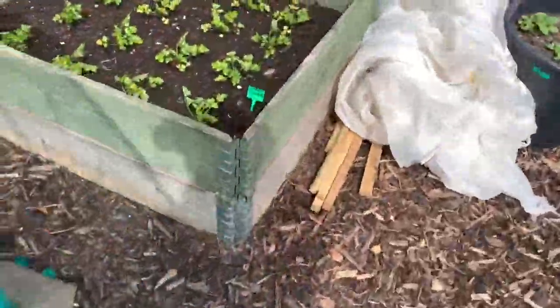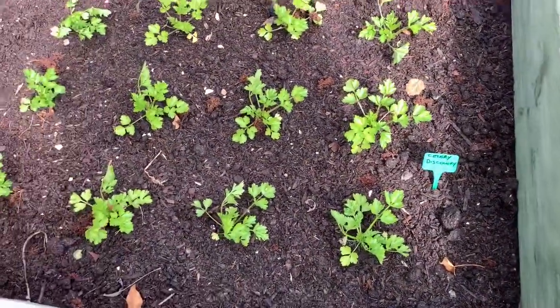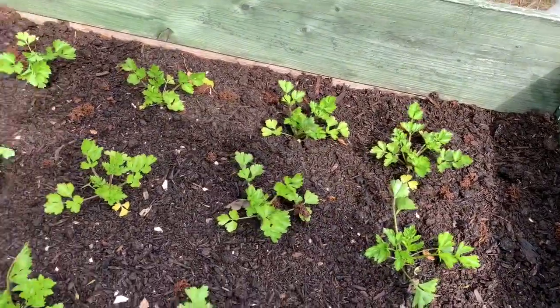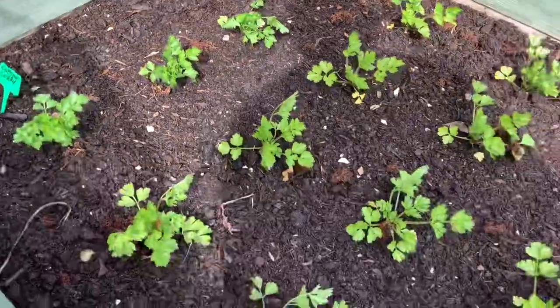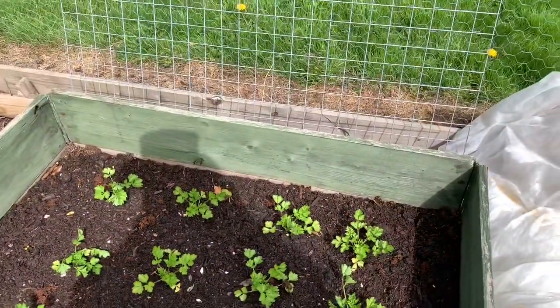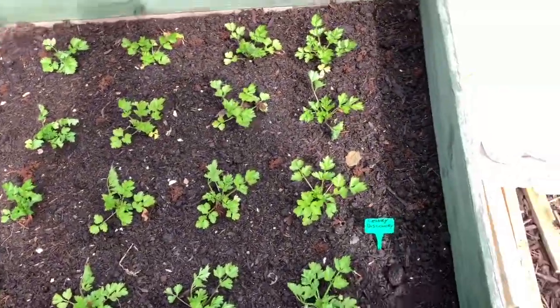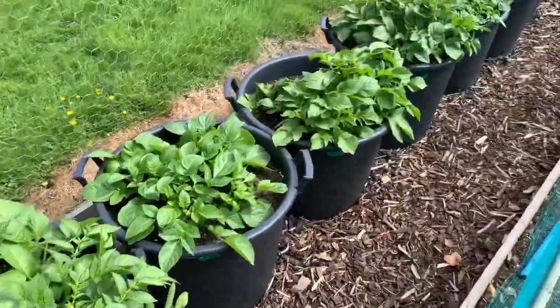Over here I have celery Discovery. They're looking good. I'm covering these every night as well with fleece. And over there is another 4 of the cutting celery, and I will bring the pallet collars up as these grow to try and keep the sun off them a bit if I can, and I'm watering them every single day. Trial potatoes, they're all through now.